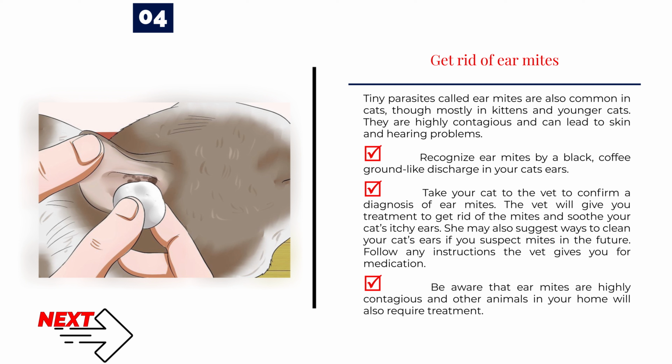The vet will give you treatment to get rid of the mites and soothe your cat's itchy ears. She may also suggest ways to clean your cat's ears if you suspect mites in the future. Follow any instructions the vet gives you for medication. Be aware that ear mites are highly contagious and other animals in your home will also require treatment.